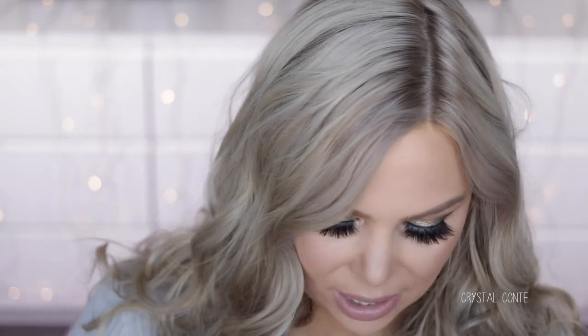All right, I have to eat my words. This is my favorite color. I did not see that happening. I think just because in the tube, it doesn't look the same. And I guess that's why you shouldn't judge a book by its cover. Definitely my fave. Love this. This is like an everyday color for me.